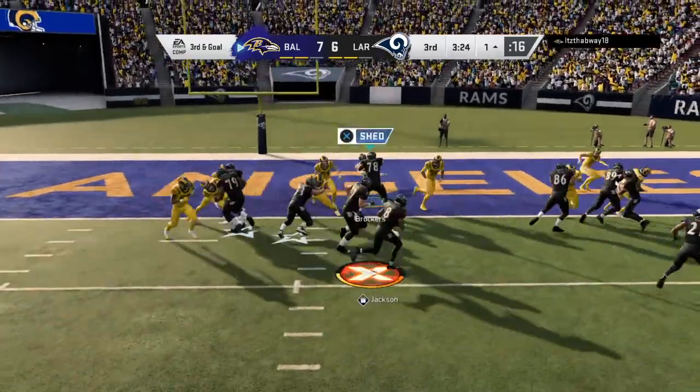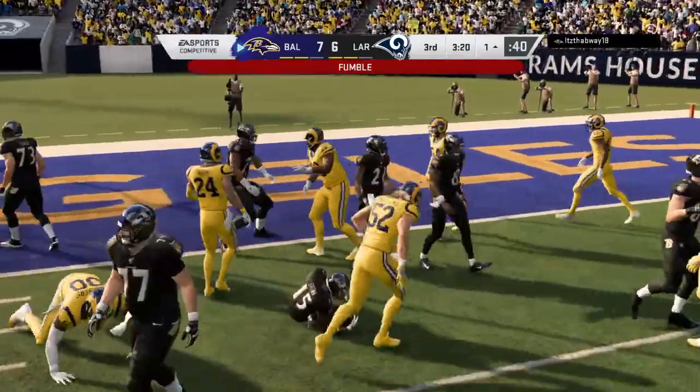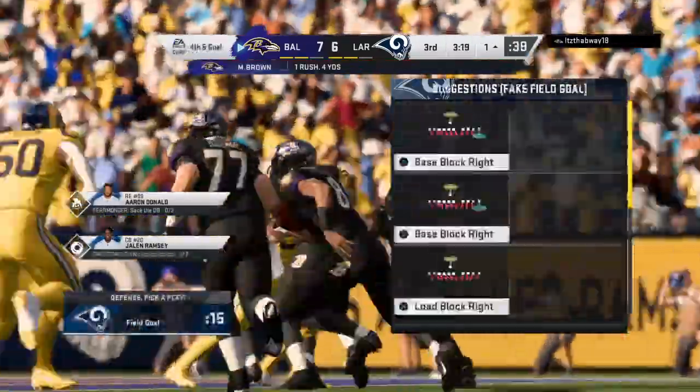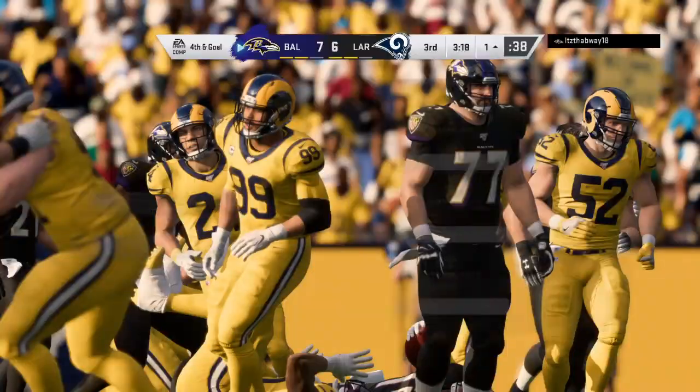3rd and goal, this L.A. Rams defense, and fighting for the end zone. He lost the football. It's out. On plays like this, where the ball comes free, it's often unusual for the team that lost it to get it back. Because this is the quarterback.